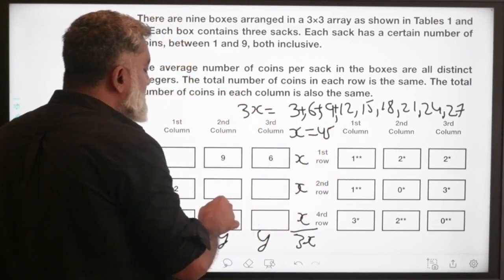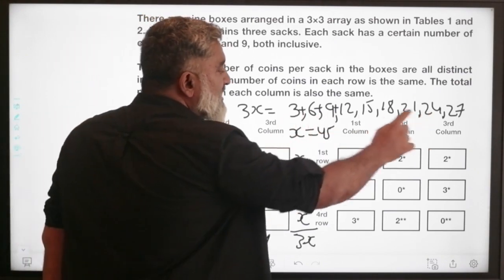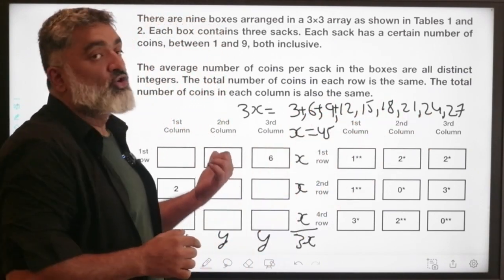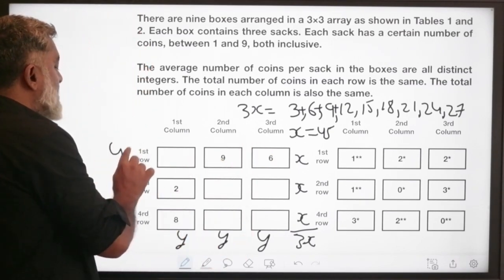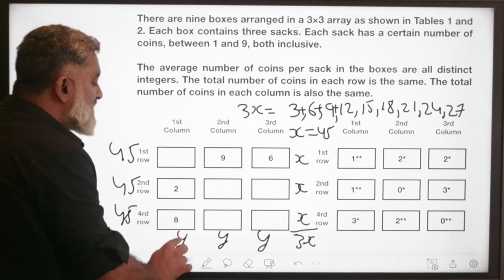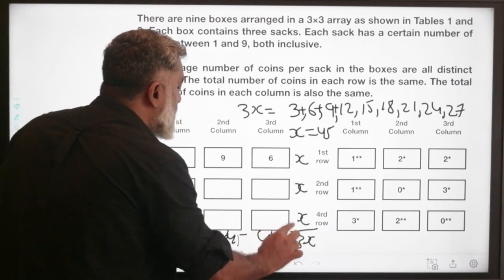You could have done the same story here, that y plus y plus y, the total is going to be the same thing, because these are the only possible situations for all the boxes, right? So you get the value of y also as 45. So you know the row sum is 45, 45, 45, and the column sum is also 45, 45, 45.